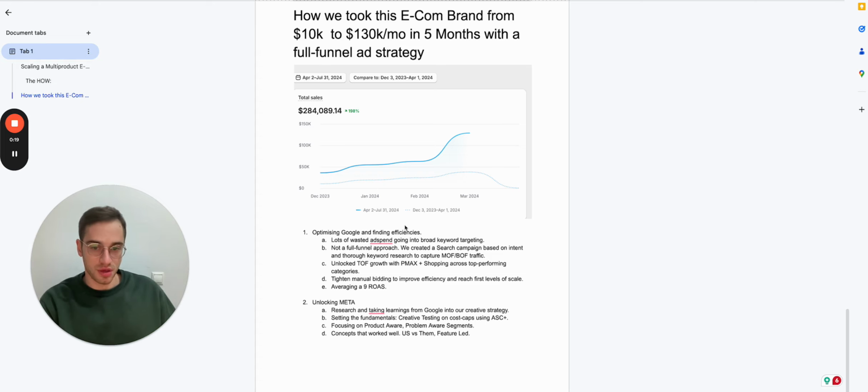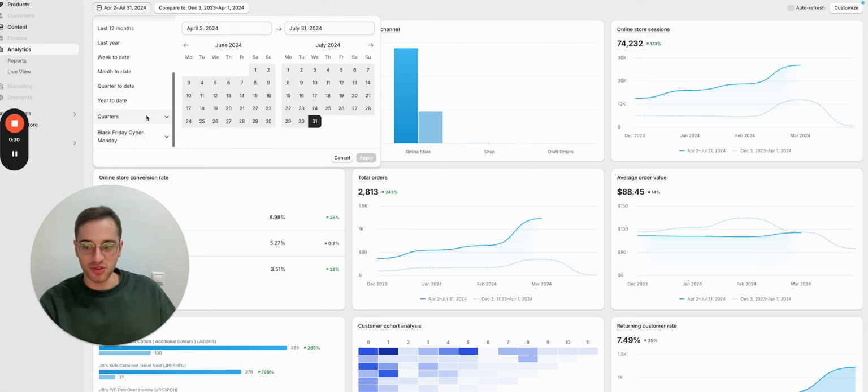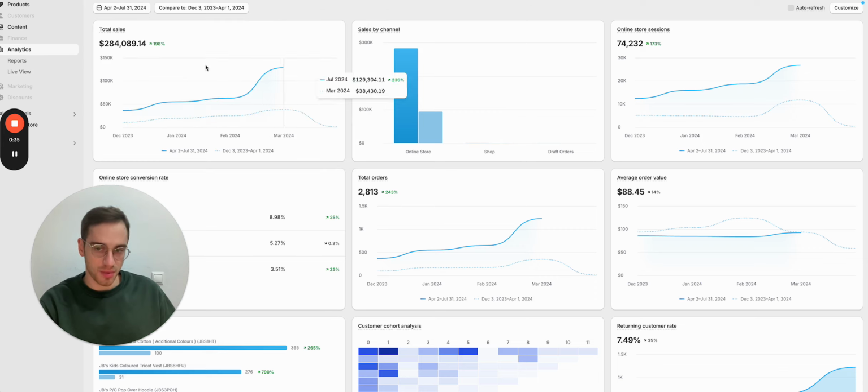So this is just a screenshot so you can see that this is actually right, but I can hop into Shopify as well and refresh and do anything that needs to be done to showcase that these are actual results. As you can see, we came on around late January, and since then you can see the sales have massively increased, and it was all down to a few things I'm going to be covering today.